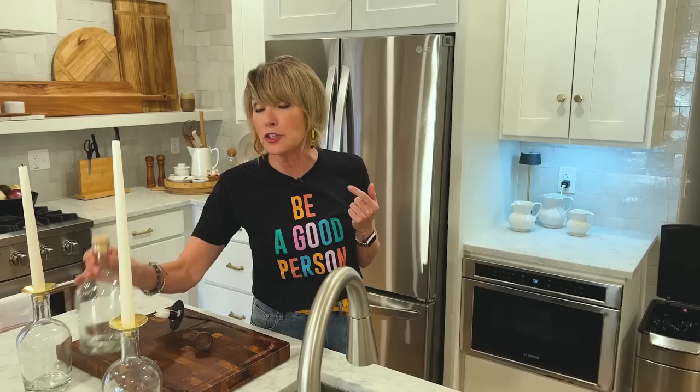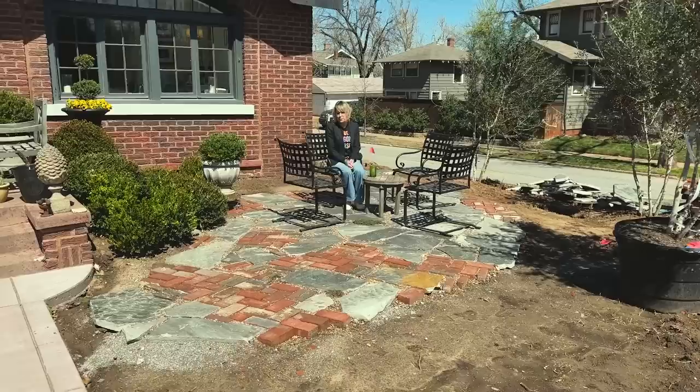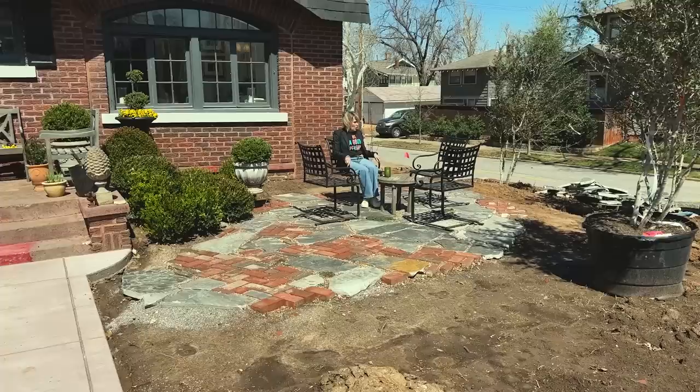Now, Stuart, do you think we finally need to go outside and reveal? Let's check it out. Reveal the patio. Let's do it. Well, Stuart, I think that you can see now that at least for my purposes and my preferences, I have more than enough space here on this patio for guests to arrive and come sit out here with me.